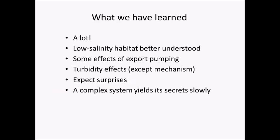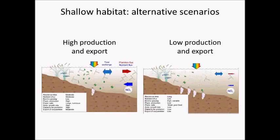Now, we have learned a lot. There's over 1,000 publications on this system, so we've learned an awful lot. I think we have a better handle on what's going on in the low salinity habitat than we did before. Some of the effects of export pumping we know a little bit about. We have information about turbidity and its importance in controlling where fish are. We don't know the mechanisms, but we know the link. We've learned to expect surprises. Jim showed some of them. And we've learned that this complex system is not easy to tease apart. It doesn't yield its secrets readily.